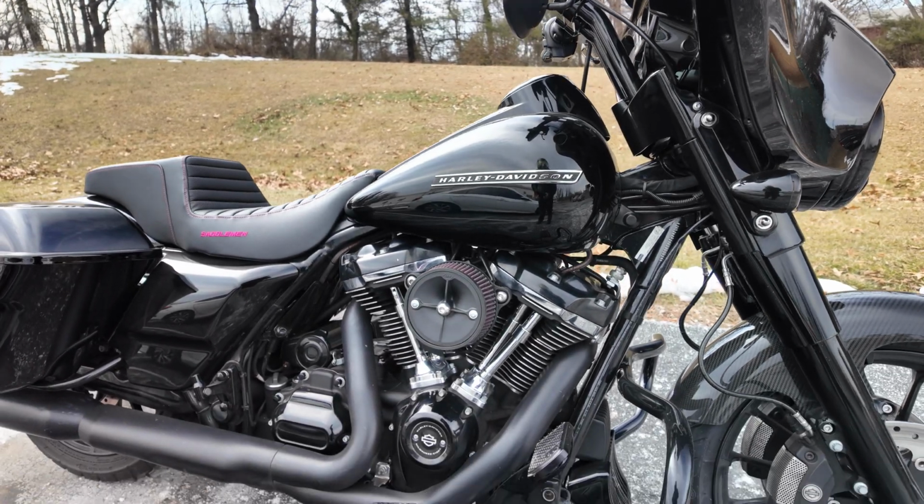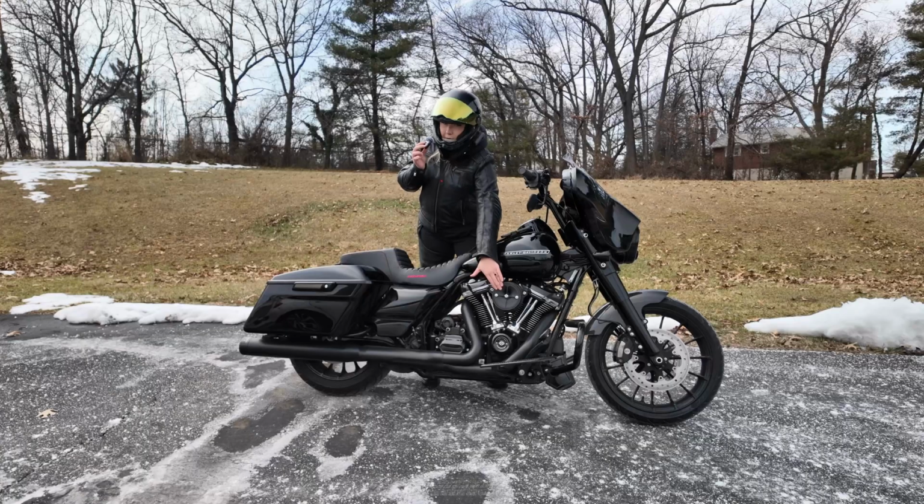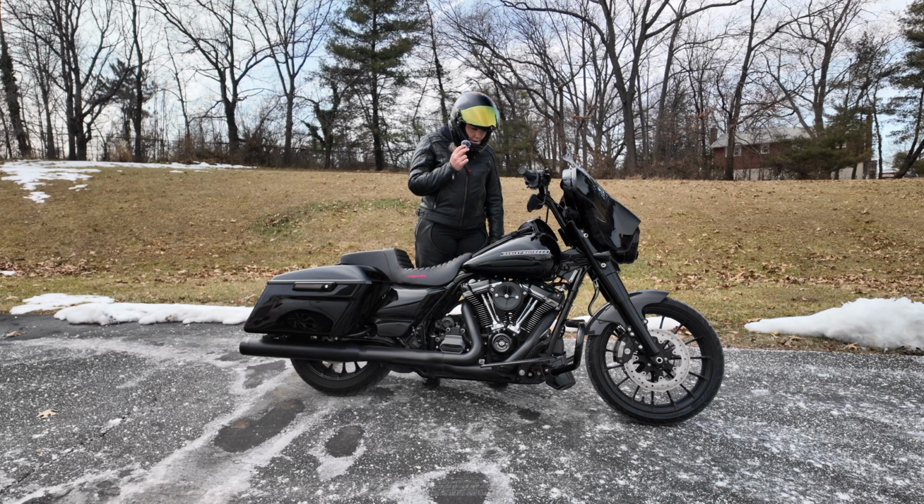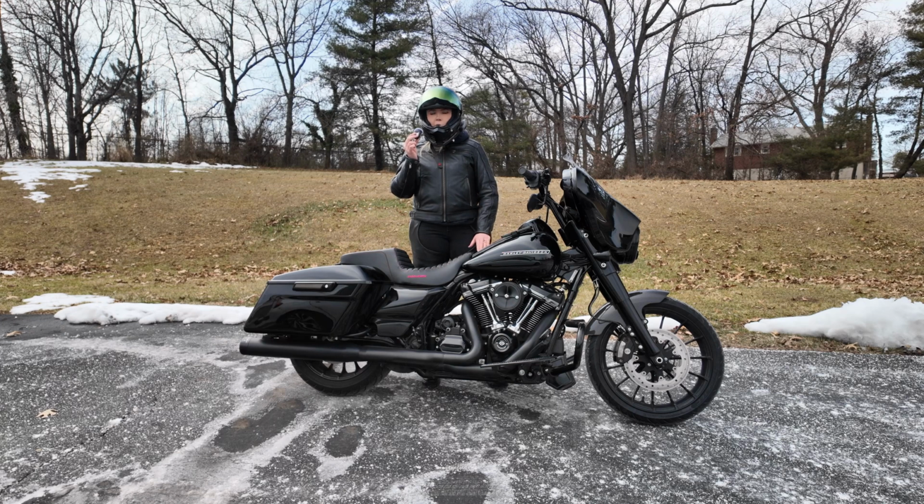This is the S&S Cycles, and I have a really fun air cleaner cover coming in. It's currently being powder coated, so I can't wait to throw that on and show you guys. What else? I had a bunch of contrast cut inlays that were just on there with 3M tape, so I removed those.